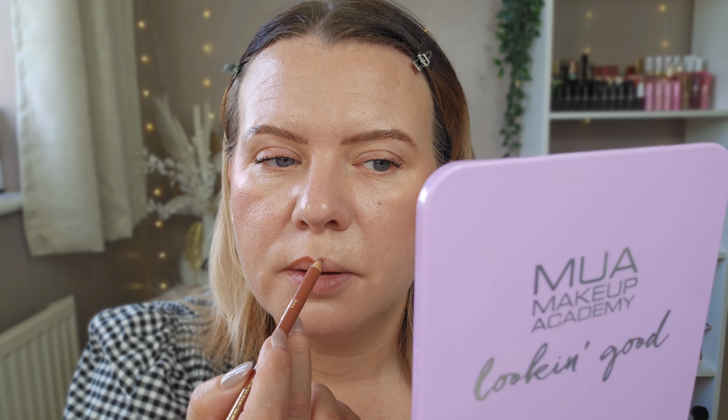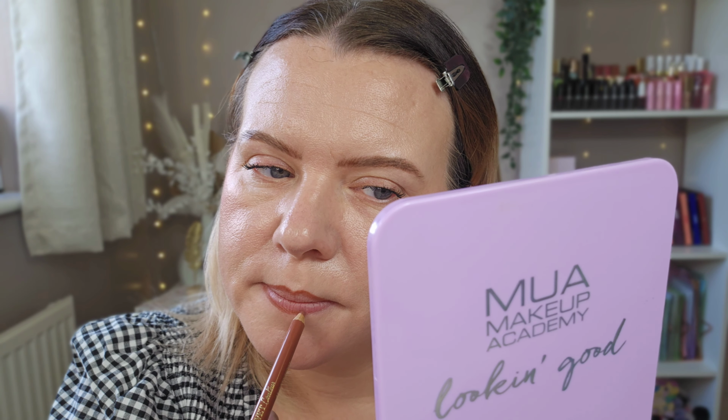And just starting off with the lip pencil. And I kind of overline slightly on the Cupid's bow, but go right on the line here. And then on the bottom, just basically go on the line. I haven't put any lip balm on for the last 2 nights. That's really made a difference. So yeah, just like that. And then what I do is I take this finger and just bring it down, just to blend it in a bit.